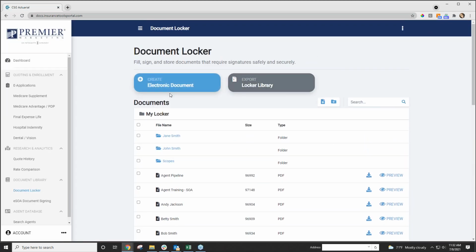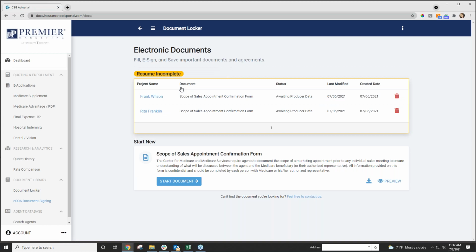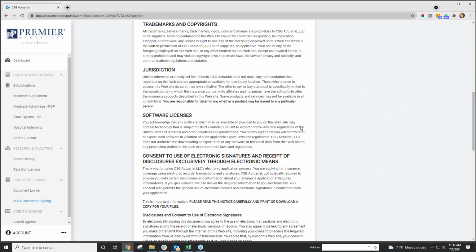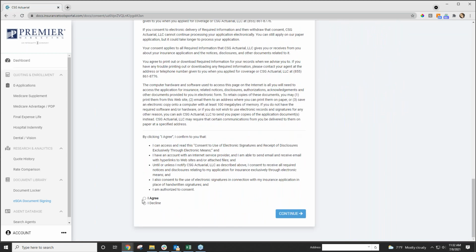To start an electronic scope, you can either click on this within your document locker, or on your tool section you have the ESOA doc signing. You can just start by doing it that way. To start a scope, you would just click on Start Document. You would give that a title and hit Save and Continue. This is just agreeing to the terms and conditions of that electronic signature, and you would hit I agree and continue.